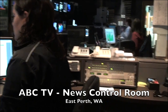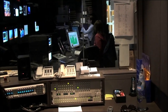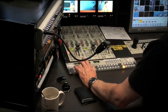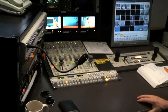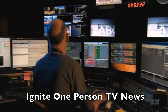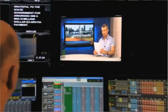We're most interested in learning where things are heading and thus maintain contact with the industry, which, as you'll see, is forever changing. Even recent video we have here shows studio control room facilities at the ABC which are now redundant, where the crew has been replaced by the Ignite one-person TV news presentation system. We visited the ABC studios in East Perth to record this report.